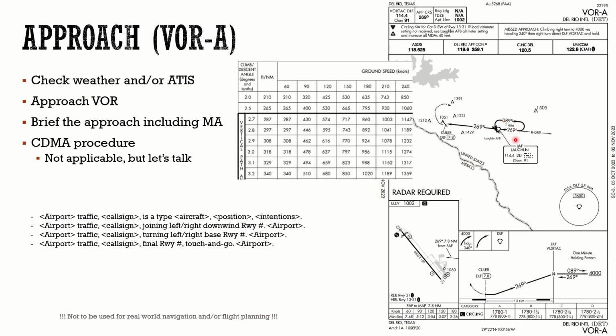As far as how to fly it, we will be arriving from here, and as I already hinted before, we will be keeping at 6,000 feet of altitude because the minimum route altitude is 5,900.